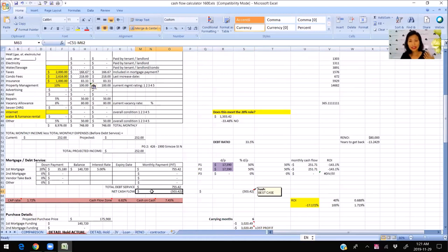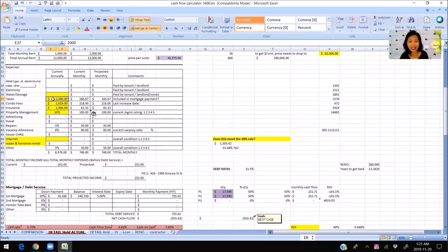So let's just say I was way off on this, and your taxes are only $1,000. You're still paying out $420 a month. The condo fees are what they are, so I can't change that. The insurance, even if it's $800, really doesn't change your cash flow, because it's such a minute difference. Really the only thing you could potentially change is, say, 0% for repairs. At this point, I would actually stop looking at this and say, okay, I'm not interested in this property. But if you are still interested, you could play around with the numbers. I would not recommend you play around with the numbers to make it work for you.